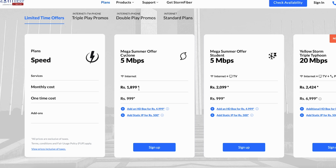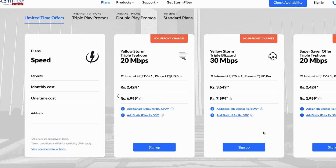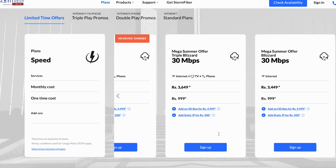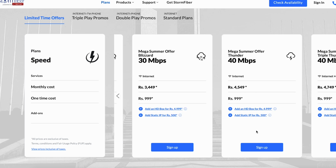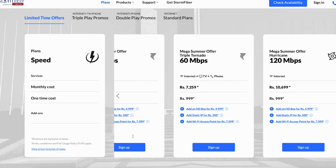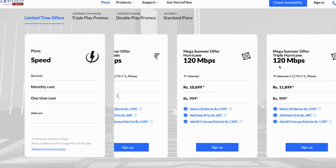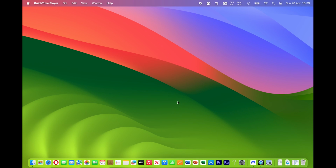There is a 5 megabit package, which is the one I assume that I'm on, which costs 1899 rupees per month plus taxes, which works out in total to about $8 per month. If you went for the fastest 120 megabit Hurricane package, it would cost about $58 per month. So given that we are in Pakistan, these are hefty sums of money. Let's move on to see what it's like using my Mac with this internet connection.